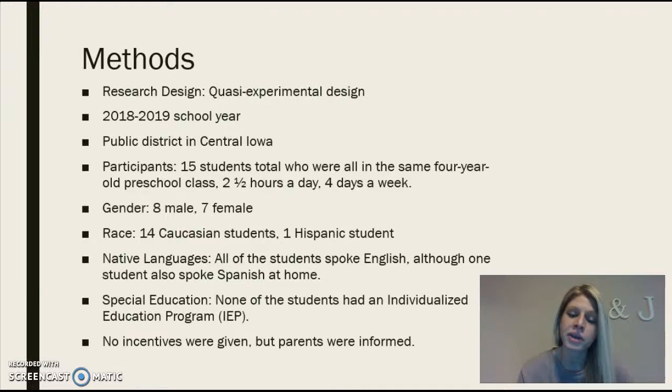8 of the students were male and 7 were female. 14 students were Caucasian and 1 student is Hispanic. All of the students spoke English, although one of the students also spoke Spanish at home. None of the students were on an individualized education program or an IEP, and no incentives were given, but the parents were informed of the study.